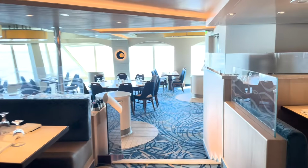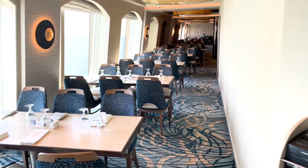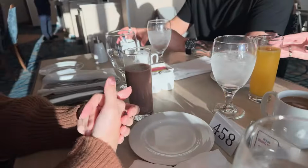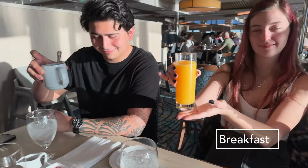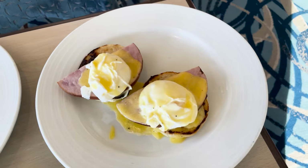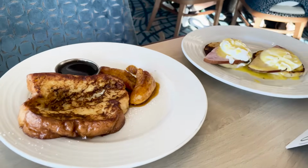I prefer anytime dining where I can go with the app. I'll go and say, hey, check in. I want to eat, and do that anytime. I like that. I like the flexibility of that. Here you can see these are some of the breakfast dishes that I've had. This is corned beef hash and salmon. Then this was eggs Benedict. That was delicious.